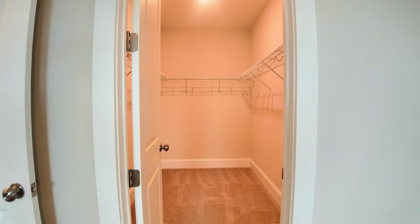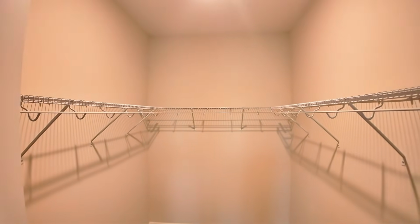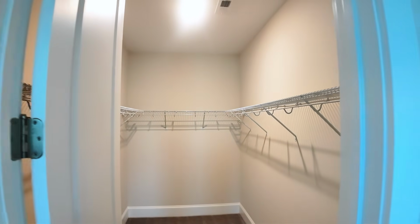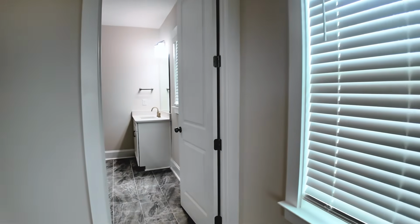So it wouldn't be too noisy for the people in the living area if they were playing loud music, watching movies, whatever. But it does have all the amenities that a primary owner suite, of course, would have. So this one is a very large walk-in closet. Still got those wire shelving though. You do have recessed lighting in here, which is nice. And then it does have its own ensuite bathroom.